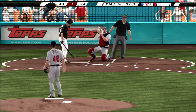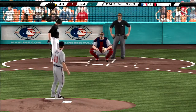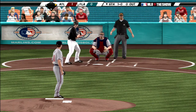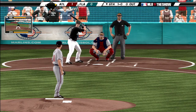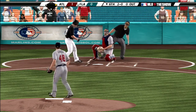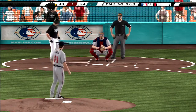Starts him out with a fastball too low for ball 1. And he may just be biding his time over there at first before he's set loose. Inside, and he falls behind the hitter now 2-0. And with runs proving to be hard to come by, we'll see if they want to set that runner in motion here.